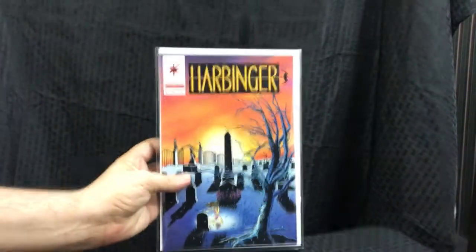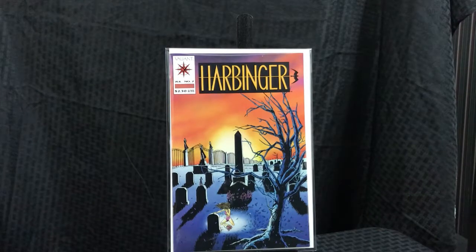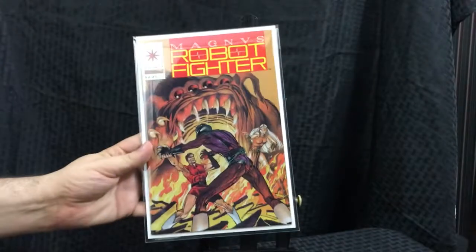And finally, number 7. This doesn't have a coupon, of course, but it was the last issue before Unity, and I needed this one. And, yeah, again, looks awesome. There's Torque's grave, so there you go. And, yeah, Harbinger run almost complete. I need a few more early ones. We'll talk about that in a sec.